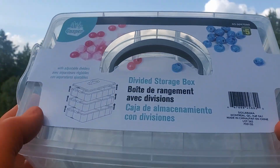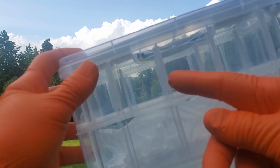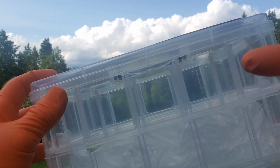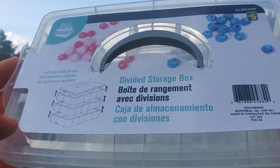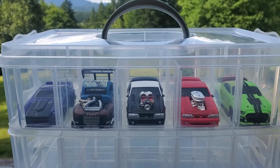You've got to put it together yourself. Now, in this case, there's 4 dividers in the middle and 4 on the outside, and so the 4 in the middle are longer, the 4 on the outside are shorter, so you just got to sort those out. And then the center divider, it's pretty straightforward. Anyways, so let's unbox my muscle machines.